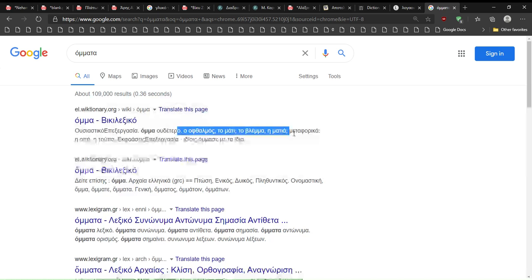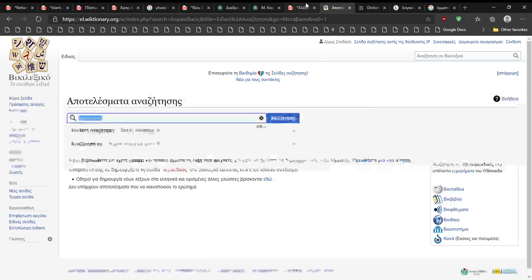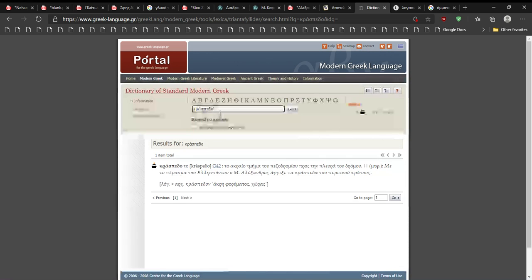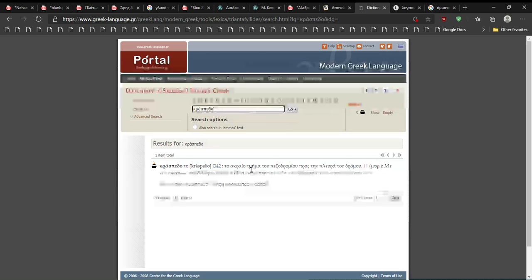Now the second word, however, that I have to deal with here is a bit more difficult. It's the word kraspedon. First of all, remove this N, it does nothing. If I go to the Dictionary of the Greek Academy, and I already did it, it gives me kraspedo. But now be very careful. What the dictionary does is it will give you the meaning of this word in demotic Greek. So it tells you that it can be used as the edge of the sidewalk or metaphorically meaning the edge.